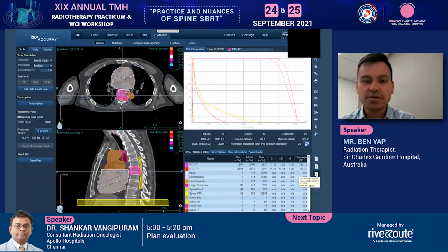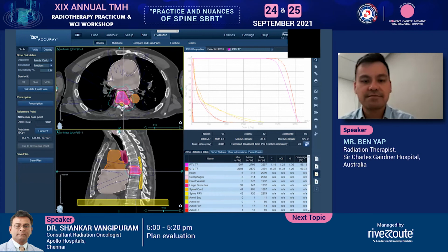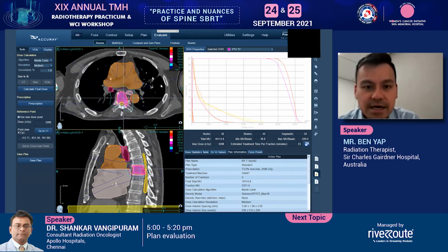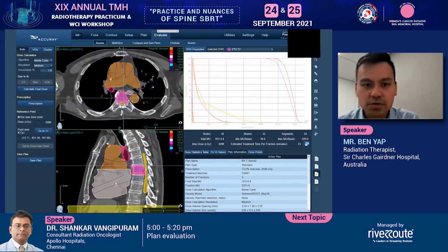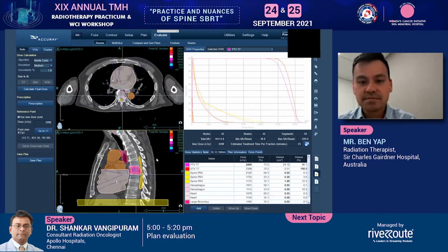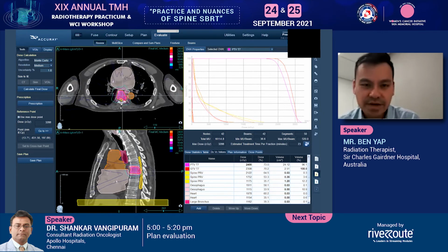So I'll just briefly go through an example of a plan here. I have an MLC plan. You can tell it's an MLC plan. It's got segments here, and it's very, very tight. I've got all the constraints under, you know, no issues here. It's all very good. And that was probably my second iteration just for this demonstration.